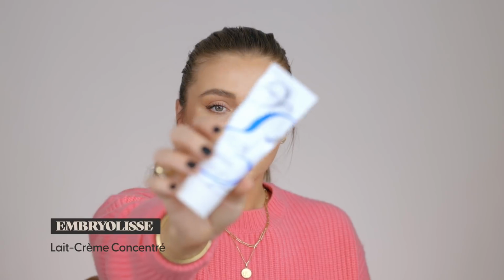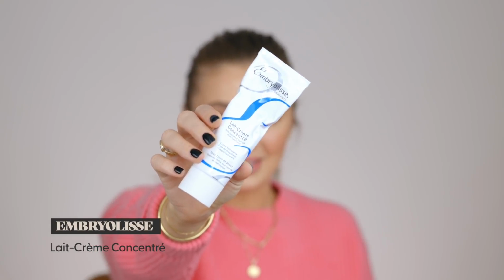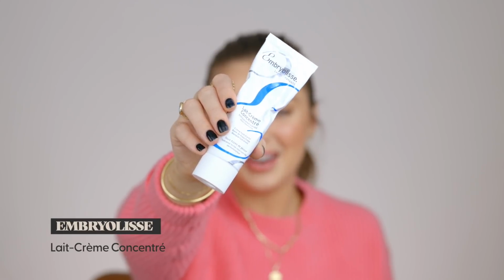And then if you've been watching the recent videos, you'll know that I recently added in the Mineralise Lait Crème Concentrate. Can someone French please help us out here? This was the recent addition to the priming pile, and both of these just add the most lovely thick layer of moisture to the skin to prep for makeup. They're plumping. That's the best way I could describe it. Even though, you know, the descriptive words we use for makeup here generally all sound the same, because I'm looking to achieve the same things.